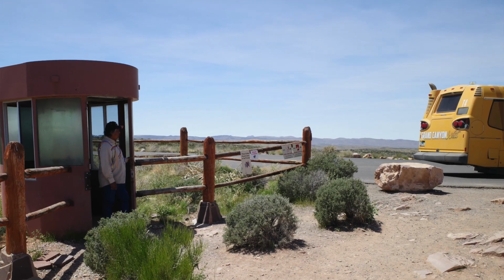Some other things that they have there, they have their own food vendors and stuff like that. They take you on this little shuttle to different points on the canyon rim, and you can wait in line at one of their food stalls. We didn't do that because the line was super long, and I don't know how the food is or anything like that.